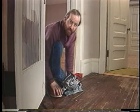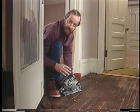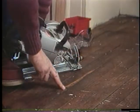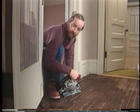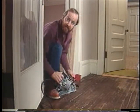We don't want to leave you with the impression that there are only major projects you can do to the floors of your house. For example, if you have a board that squeaks, or is discolored, or badly warped, or chipped or damaged like this board here, you can cut that board out of the floor and replace it with a new one. Now, that's a fairly easy process to do.